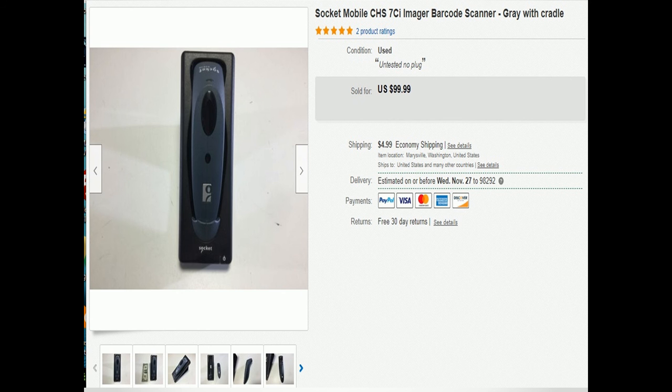This one I sold for $75. This was a scanner. And this came out of one of the surplus sales that my partner purchased. And sometimes on these scanners, I've done well, but they're usually in the $20 to $30 range. And I looked this one up, and this scanner commanded a higher price. So I was happy to spot it and list it for what it was.